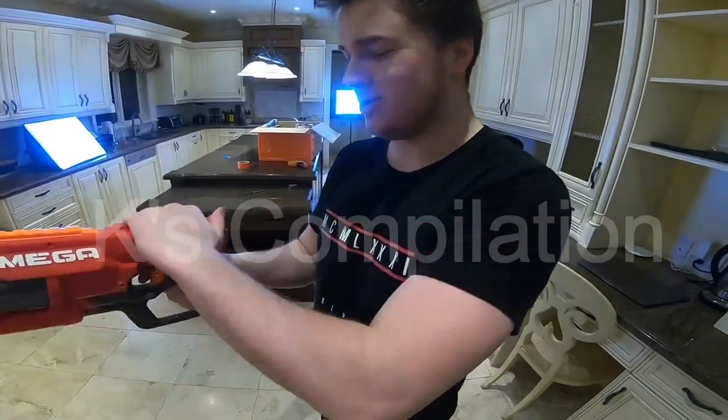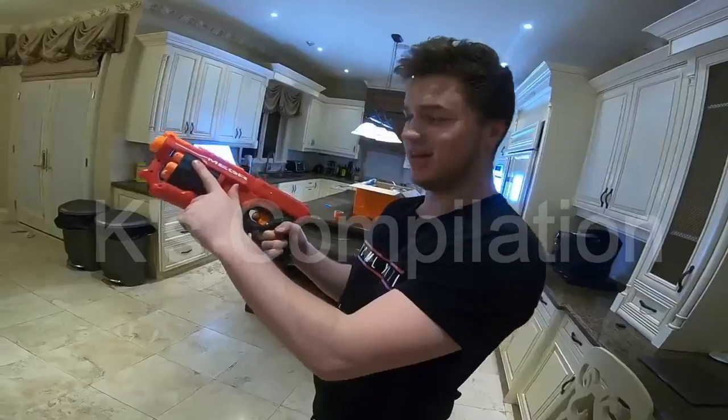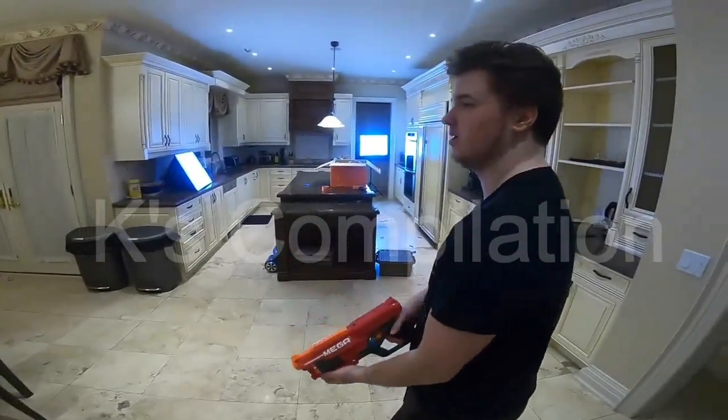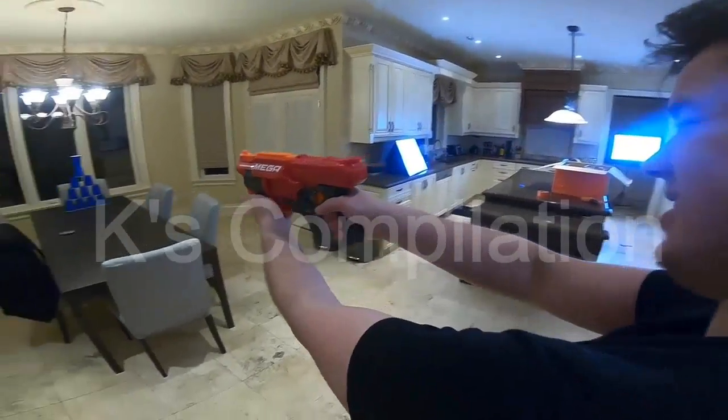All right guys, so check it out. I went ahead and loaded it all up. I still don't know if this is like a pistol or more of a shotgun maybe, but you load it through here, just like this. It's got the revolving cartridge up here, and of course it's a mega, so let's see how this thing does against our very amazing target setup here. Going for the top target. 3, 2, 1.